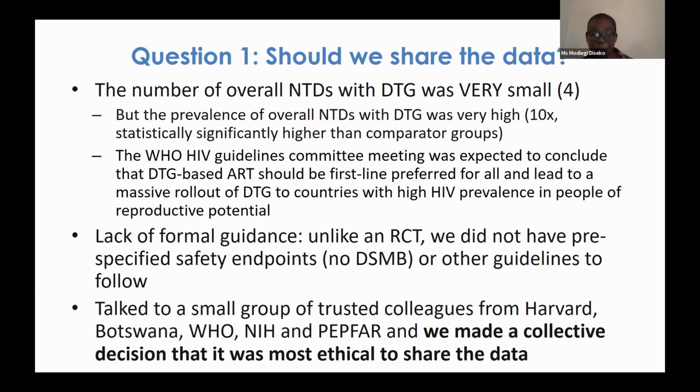Next slide, please. The first and most burning question that came up was, how should we share the data? Once we saw the results, or whether we should share it at all or not. On one hand, the number of NTDs, 4, was very, very small. But on the other hand, the prevalence of overall NTDs was very high, 10 times what it should have been. And the broader context was that DTG was planned to be announced as WHO first line. So you can see how we were put in that tight corner in terms of decision-making.